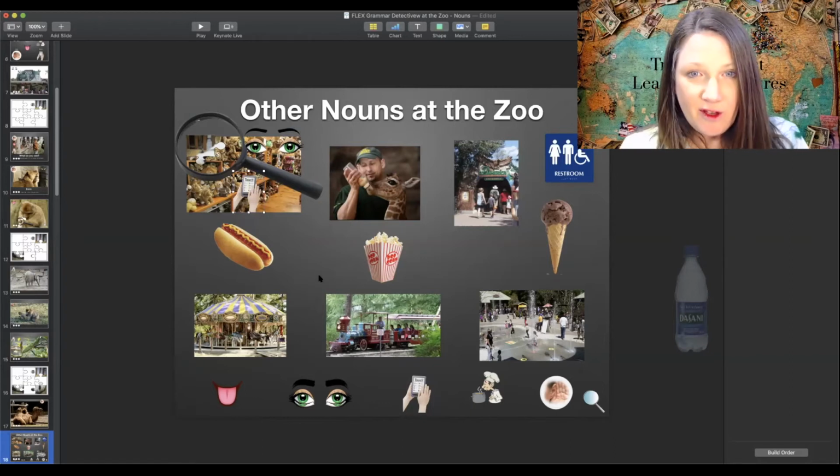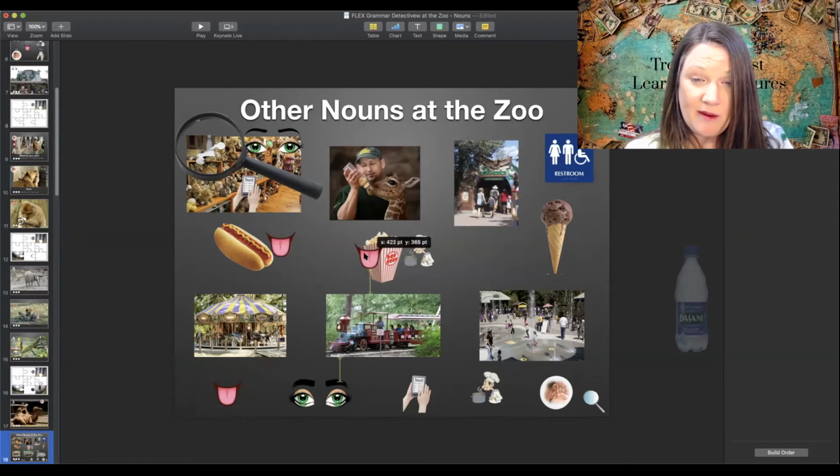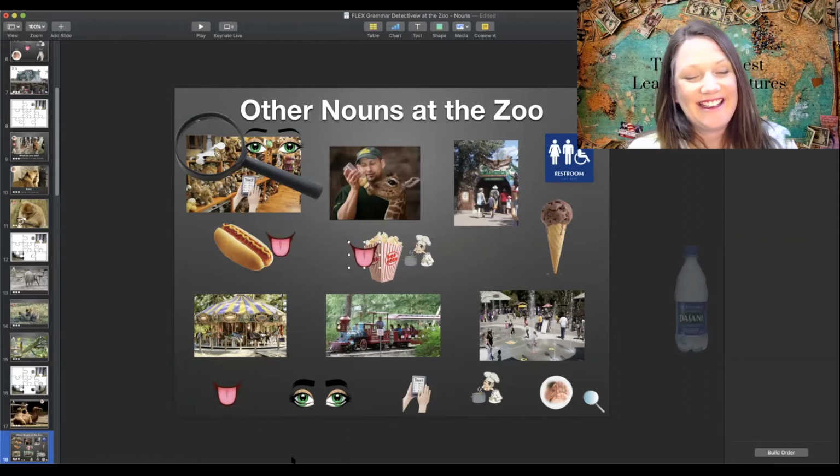What about the food at the zoo? The hot dog? Might be able to smell the popcorn. What about the hot dog? Good, taste, the hot dog, and taste the popcorn. What about the ice cream? Those are nouns that you can taste.